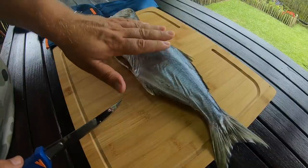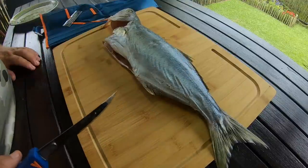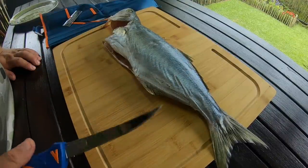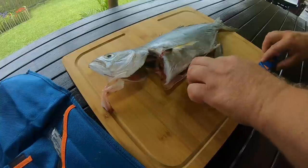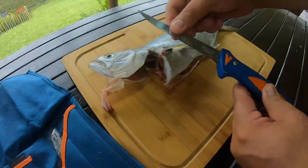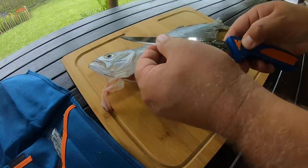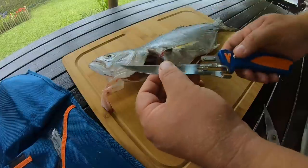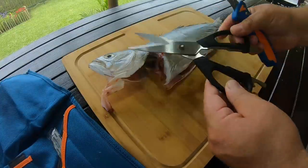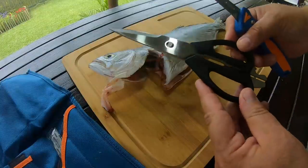What I'm going to do now is show you how to remove the majority of the bones, so when you cook this fish whole, you don't end up with a mouthful of bones. Quite a simple system. All you'll need is your knife. Here I'm using my interchangeable blade Havalon set, which is designed so that you can take the blade out, clean it, swap it for a longer or shorter blade. It's just a push button. And then you just need a decent pair of scissors. In this case, just a pair of kitchen scissors.